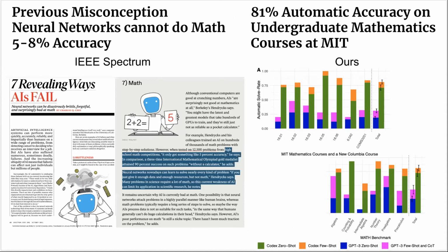So about 6 months ago, or a year, there was a misconception that neural networks could not do math. On a standard benchmark called the MATH benchmark, the accuracy was between 5 and 8%, published in a journal saying that this benchmark was a really hard problem. And we moved that needle to 81% automatic accuracy in November, December of 21.